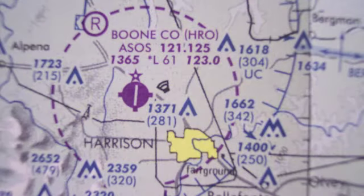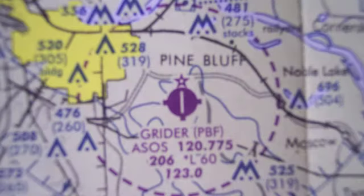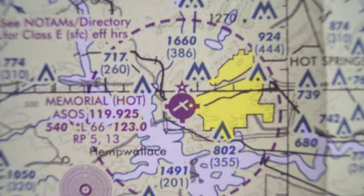Four airports have Class Echo airspace all the way to the surface, indicated by dashed magenta lines around the airport. This airport is the Boone County Airport near Harrison. This is the South Arkansas Regional Airport near El Dorado. This is the Gritter Airport near Pine Bluff. And this is the Memorial Airport near Hot Springs.